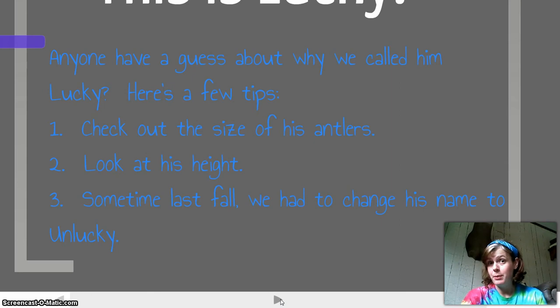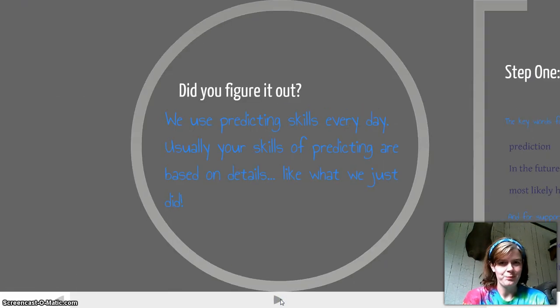So a couple things to keep in mind, to consider. Looking at the size of his antlers. He's a big deer, big body, pretty tall. And sometime last fall, we had to change his name to Unlucky. Now, what you got? Have you figured it out?